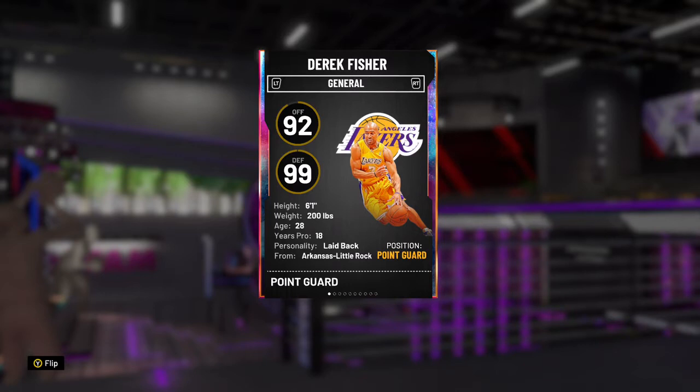And the secret, I guess some people may be wondering, how did I get them? Well, it's luck, but at the same time, I got the Fisher card on the opposite codes, right? So when I put the Horry code in, I got Fisher, and when I put the Fisher code in, I got Robert Horry. It didn't matter what I got first, right?